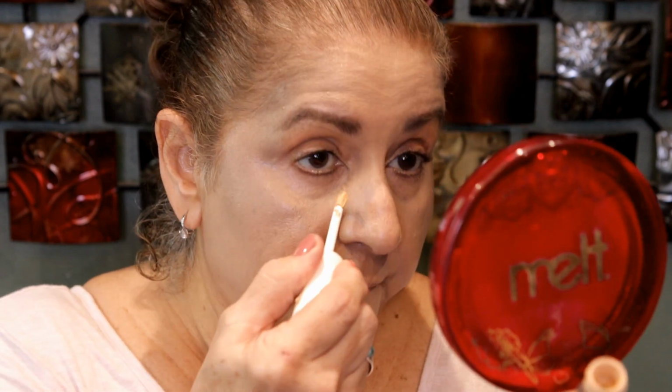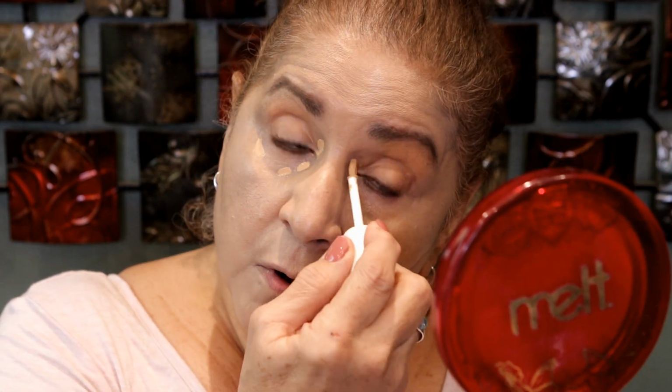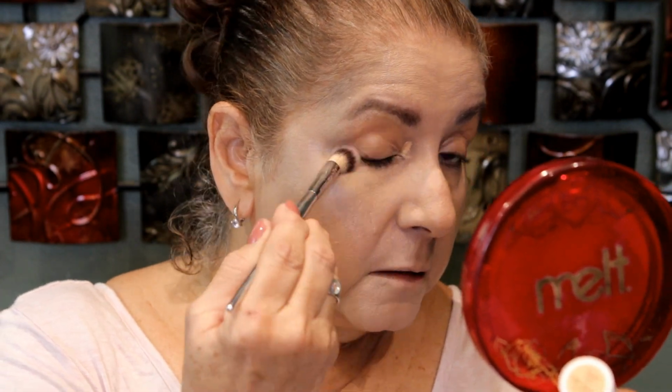For concealer, I'm going to use the Catrice True Match Skin, and this is in 20 Warm Beige. And you can get Catrice on Amazon or on their website, and I do love this concealer. I think it's a really nice one. So I'm going to use this brush. This is from It Cosmetics. This is actually a Lancome brush.